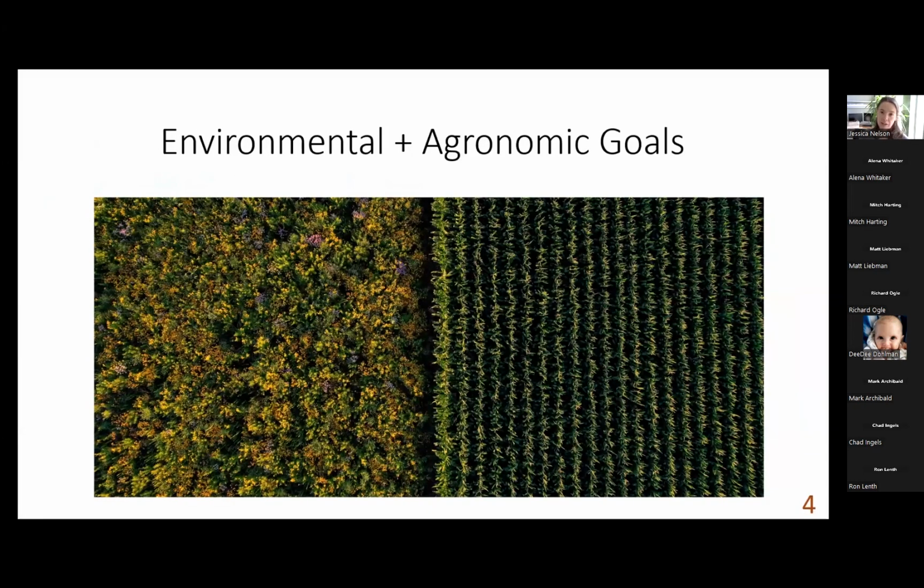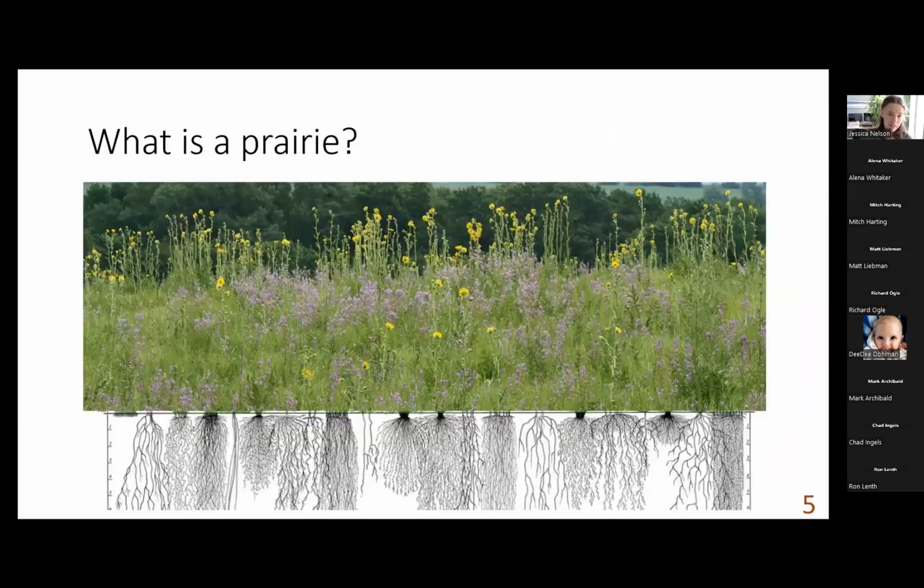And so we struggle with this tension of environmental and agronomic goals. We don't want to take really productive land out of production, but we also don't want to lose a lot of our ecosystem benefits and the value that having a diverse landscape can have on us environmentally, socially, and also agronomically, through pesticide management. Diversified systems have a lot of benefits.